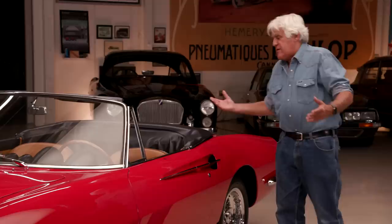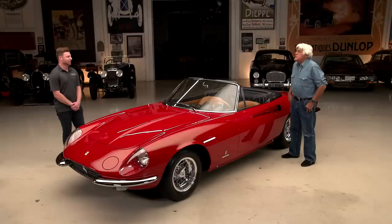Did your great-grandfather buy this new? No, he actually bought it in 1981 from Tom Barrett. And it was kind of funny because JB didn't like sports cars. And he had a bunch of friends in the car world who were like, you need to buy this Ferrari, man. You have to. And he didn't really care for sports cars. He liked the big luxury stuff. But we're glad that he listened to his friends for this one.